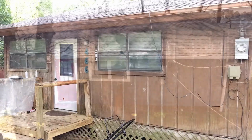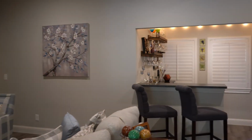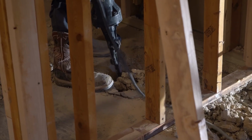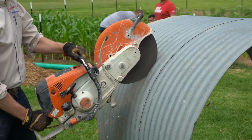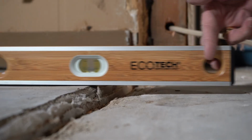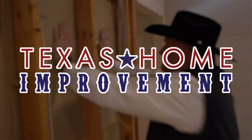Oh my goodness. Oh my gosh. Wow. Oh, look how beautiful it is. In Texas, most contractors don't have to have a license, so it's buyer beware. And that's what you get when you hire a bootleg contractor. You don't know what you're talking about. I've been building homes for over... Yeah, and I've been fixing homes for over 40 years because of people like you. It doesn't work in Texas. This is Texas Home Improvement.